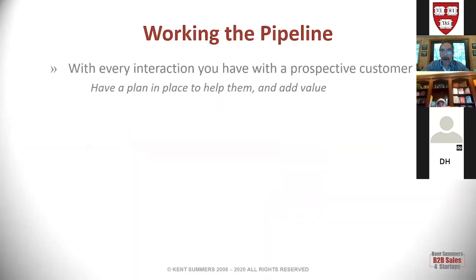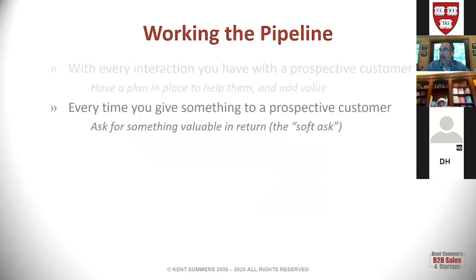Remember, with every interaction you have with a prospective customer, have a plan in place to help them and add value. And every time you give something to a prospect, ask for something in return. It's a soft ask. What you're doing is you're getting people in the habit of making these trades. This is not just a one-way street.